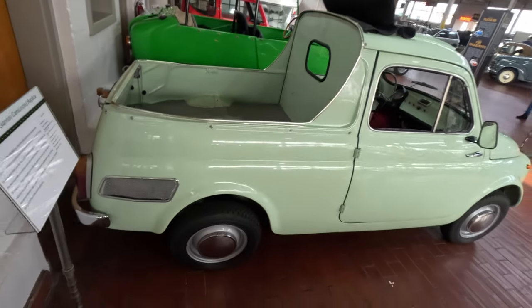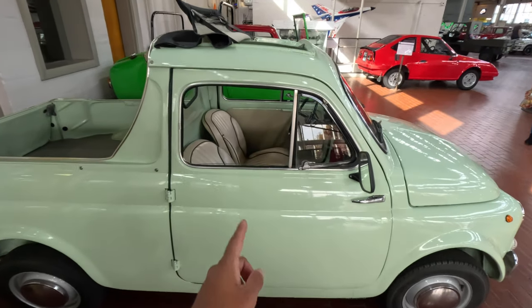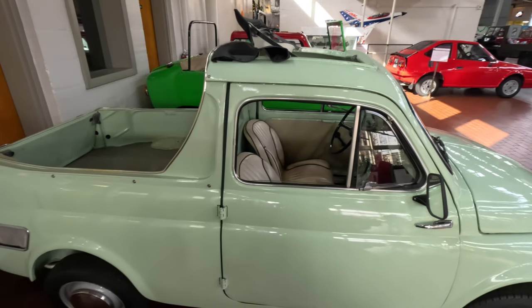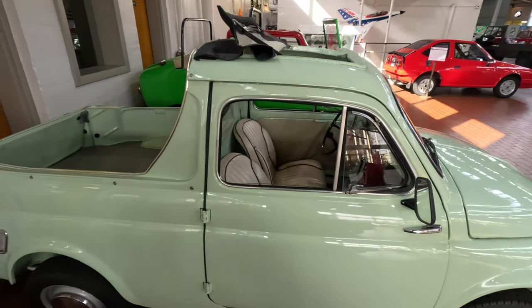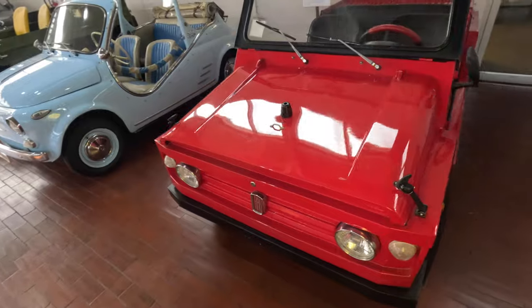Yeah, I love this. It's like a two-seater deck van, cool, the American version. What is it, El Camino or something like that? It's like an El Camino slash Mighty Boy. Pretty cool. Wow, I love the wheels on this one too.